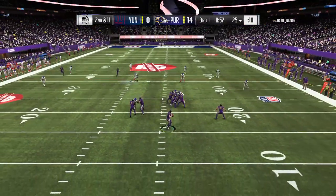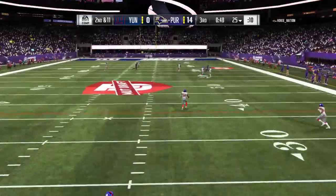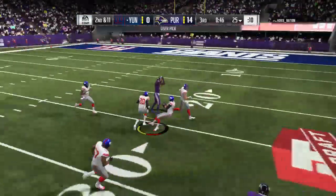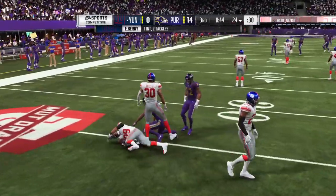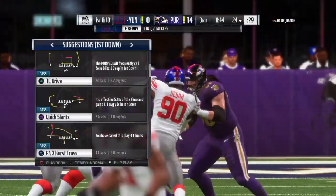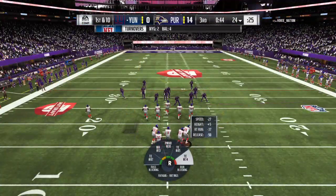On 2nd down, here's Marino. Going up top. And for the 4th time tonight, it's an interception. Picked off by the free safety, Eric Berry. And they have the football and will take over at the 24-yard line.